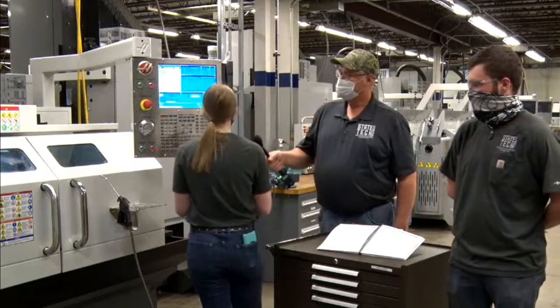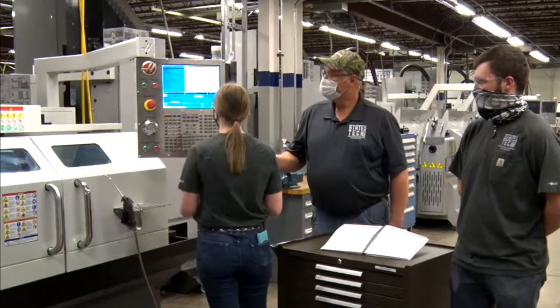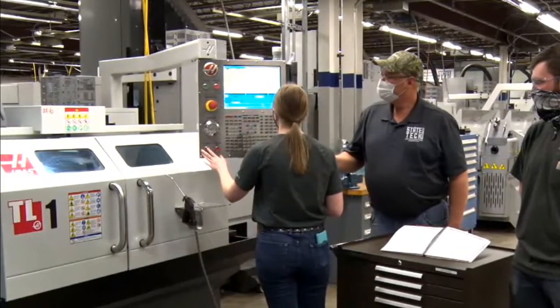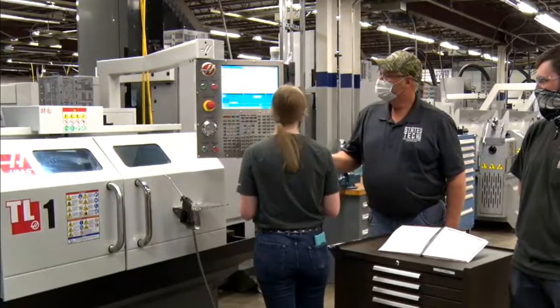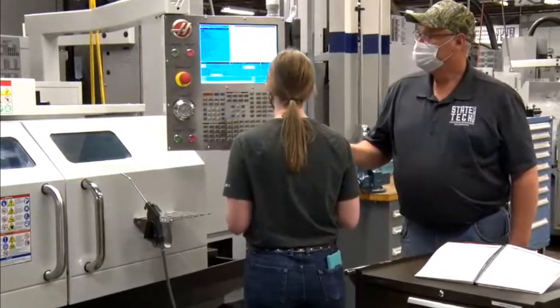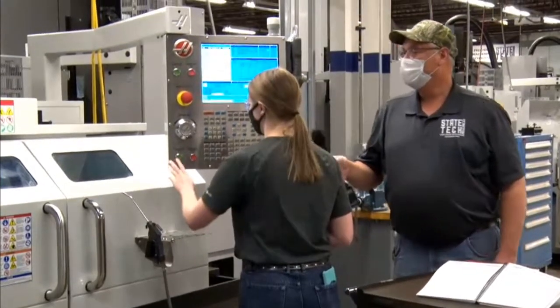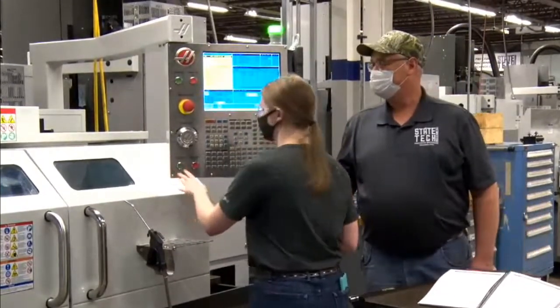So first we'll bring the program in, and then usually we'll put on the graphics to run and see if our program's going to run smoothly. It shows what the part's going to look like and what the tool's going to do in the machine. And if that all works fine, then we'll go ahead and start running the program. So let's go ahead and run this part. Let's see how it turns out.